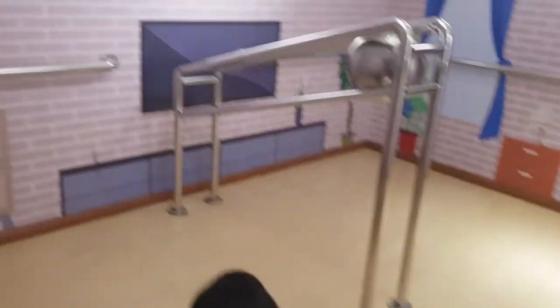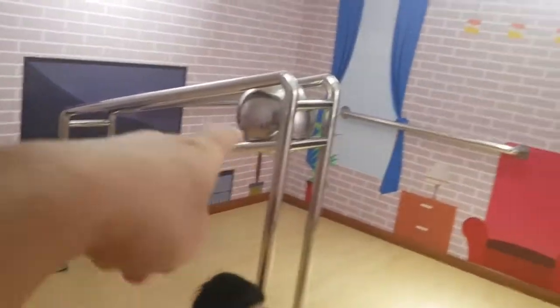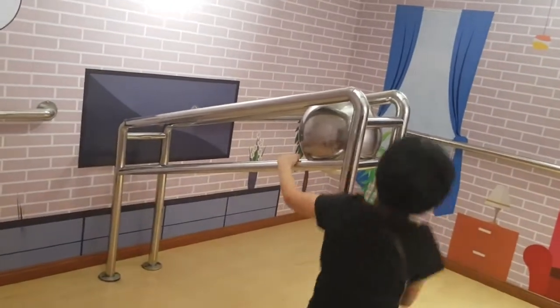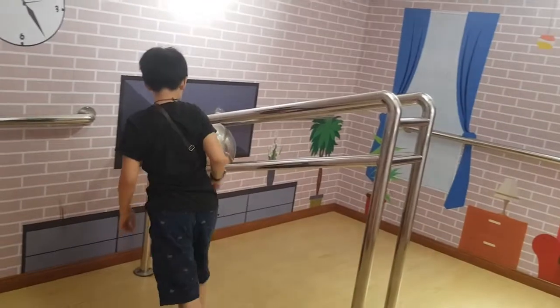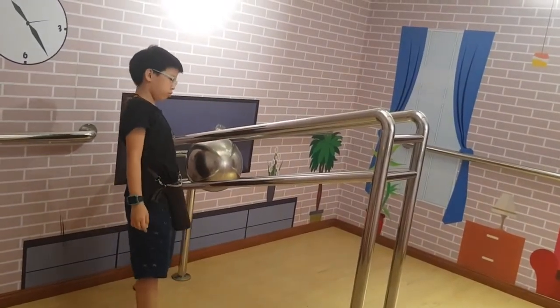Hey, we are in a slanted house. Again, you boom the ball down. It's as if the ball is going upwards. Let go, yeah, let go. Let go. See?